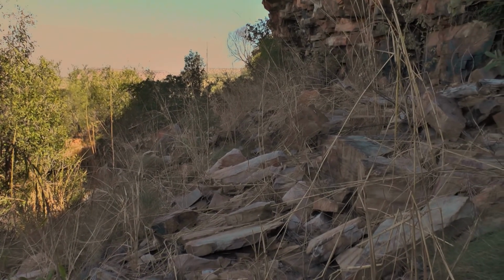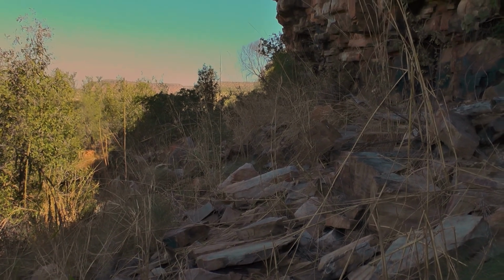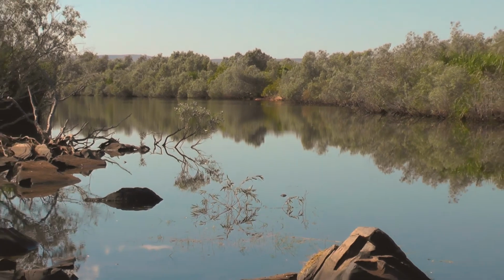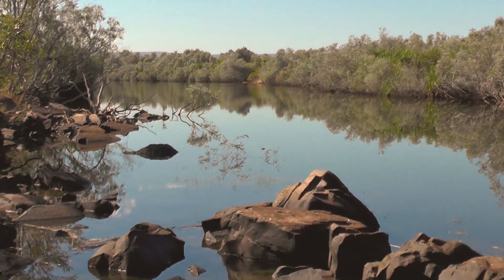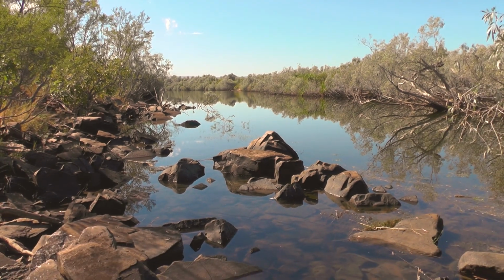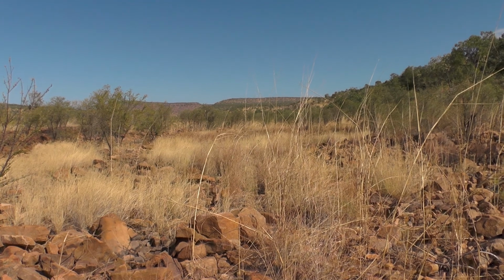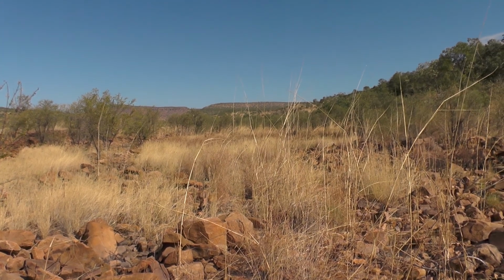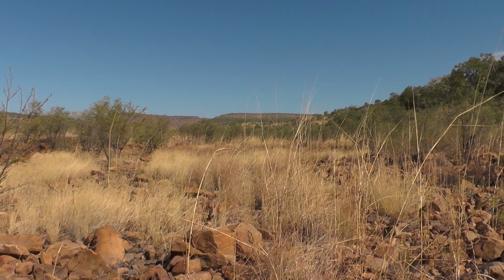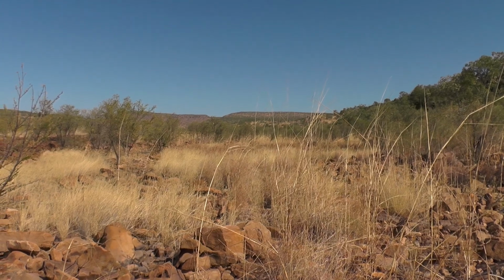There's no trail or anything, it's just walking through these rocks and stuff along the edge of the cliff here. Fair amount of water down here. Must dry out a bit, I suppose, by the end of the dry. Just walking through the creek bed now, all the water's gone. It's just boulders and grass. Somewhere up the back here is some sort of cliffs and gorge, so we'll keep going and have a look.